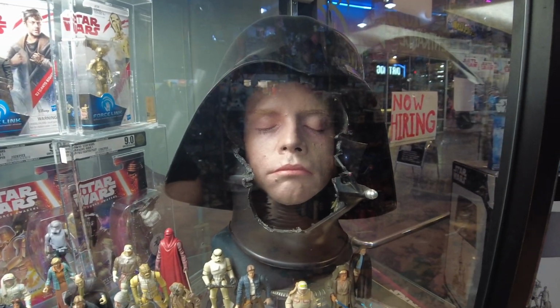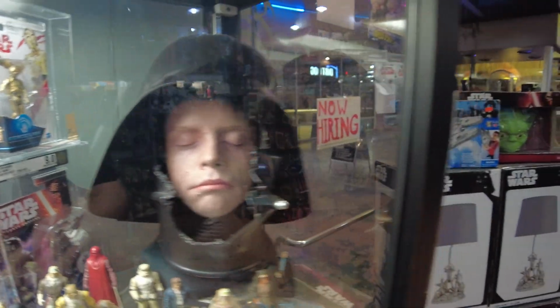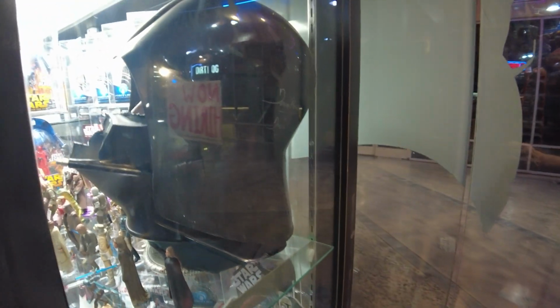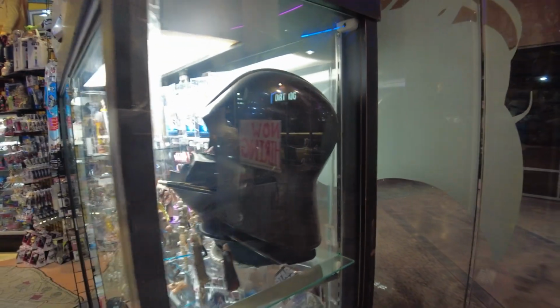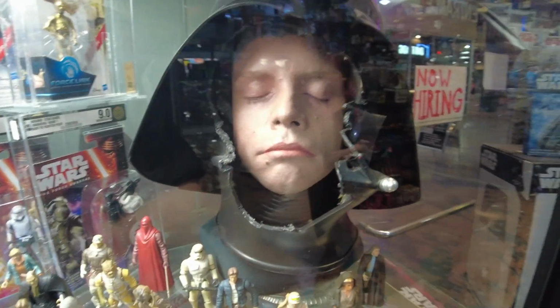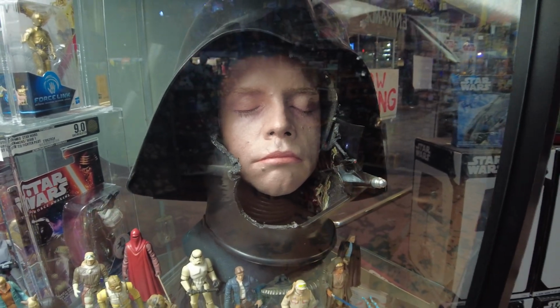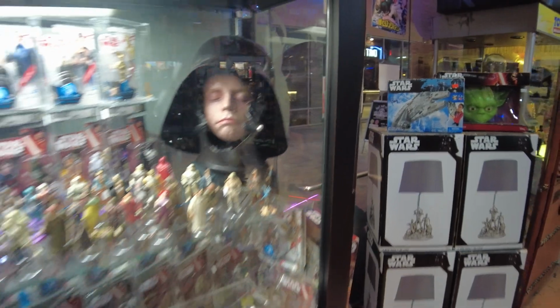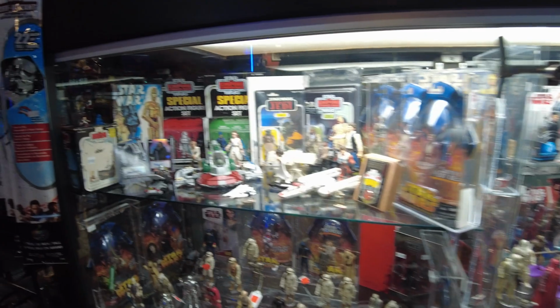Wow, is that the actual prop from Empire? Holy crap, that's signed by Dave Prowse too. Oh, I'm gonna have to ask. I gotta find out the backstory on that. Boy, that really looks like it could be. Wow. Look at that. That's some great stuff. Wow.